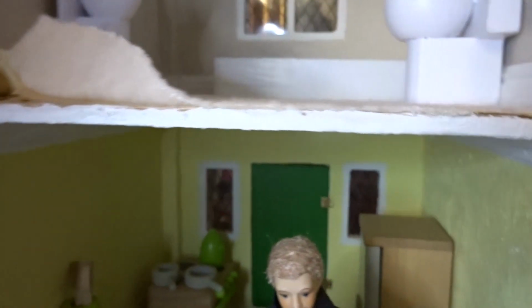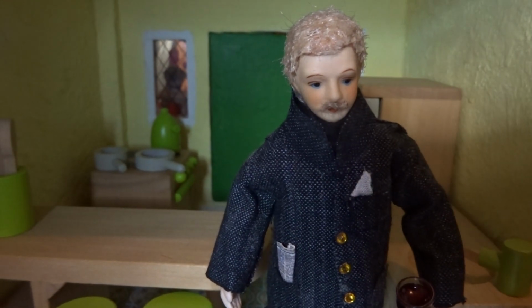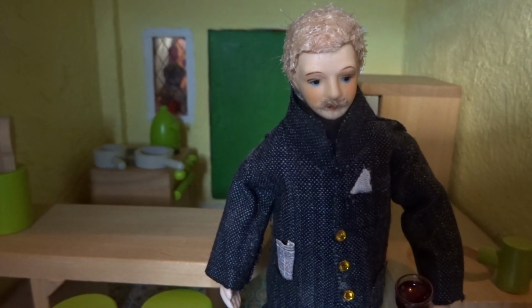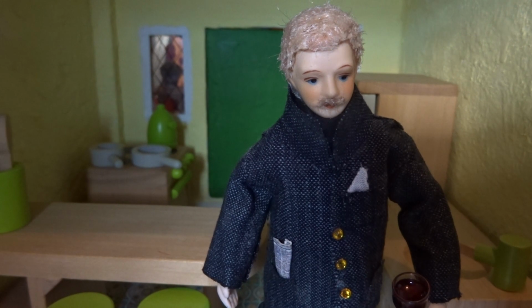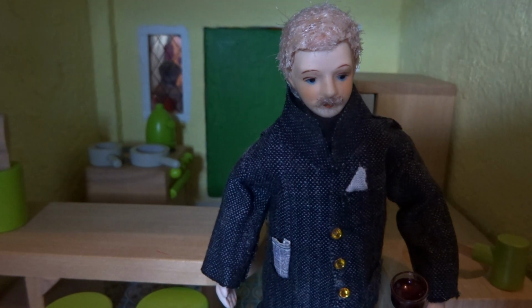What else? What else? What else? Hang on. Everything's fell over in here now. Yeah. Well, I don't know, really. It's trying to do too much too quick, isn't it? What else have we got?